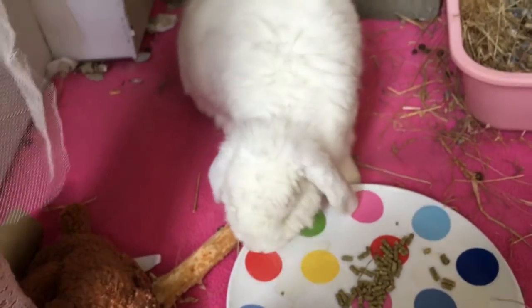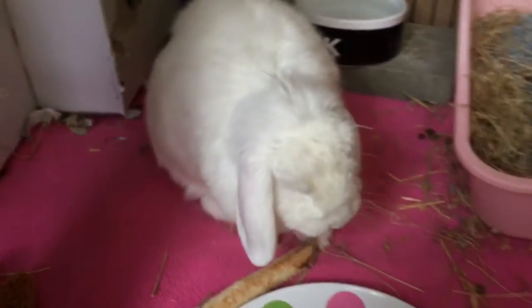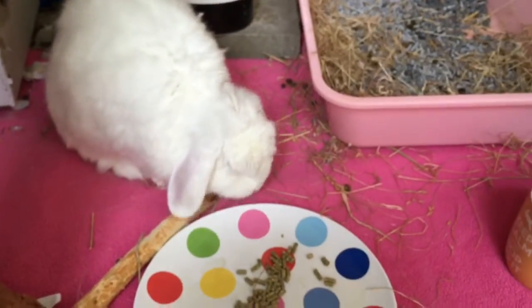So she was very noisy early this morning, doing her bunstruction, digging in her boxes. It's amazing how much noise rabbits can make when they're doing bunstruction. I could just hear her scraping and digging and tearing strips of cardboard off. Oh, it was very noisy.